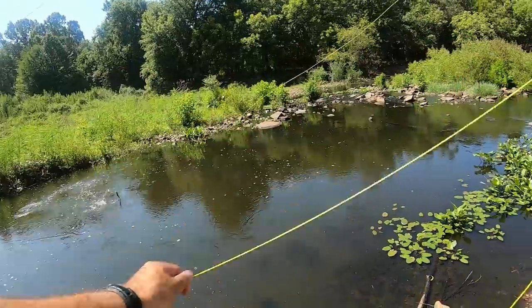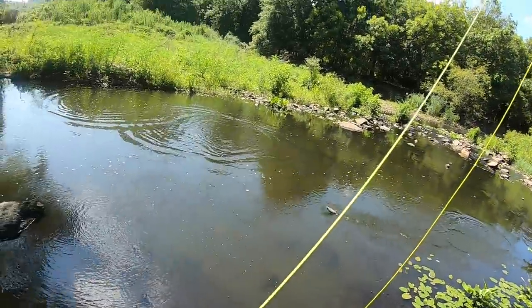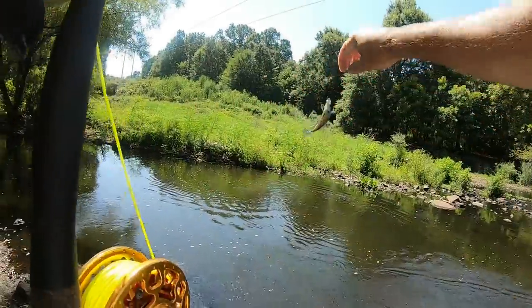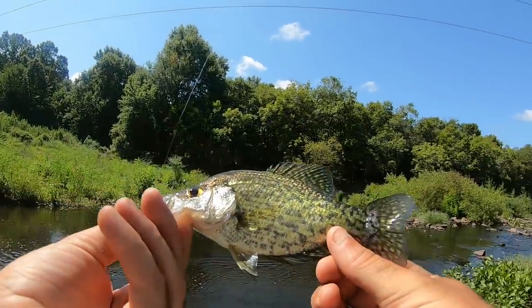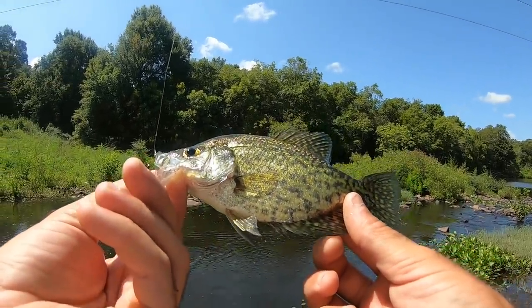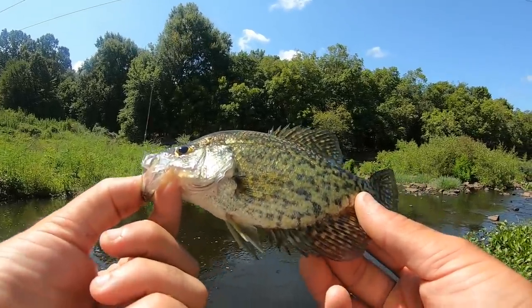There we go, fish on. What is that? He is freaking out. No way, look at this. We got ourselves a crappie. Check that out, guys. Second fish of the trip, we got ourselves a micro black crappie.